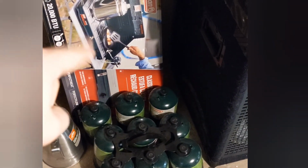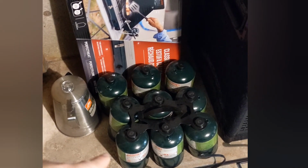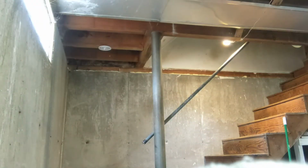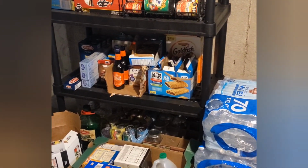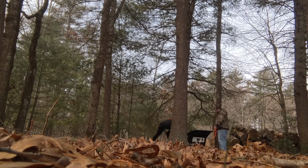And then over here is where we have our propane stove, like a camping stove. And we have 9 propane tanks and a coffee percolator. So that will give us about 9 hours of high cooking time. And I doubt we'll need more than that. So after prepping the food, I brought the overflow downstairs into our pantry area. This is a temporary area until we finish the kitchen. And then I went outside and helped Jens chop that wood.